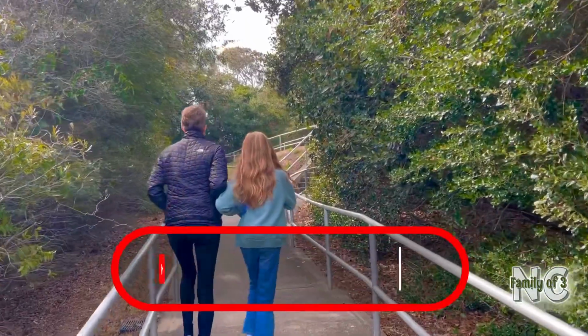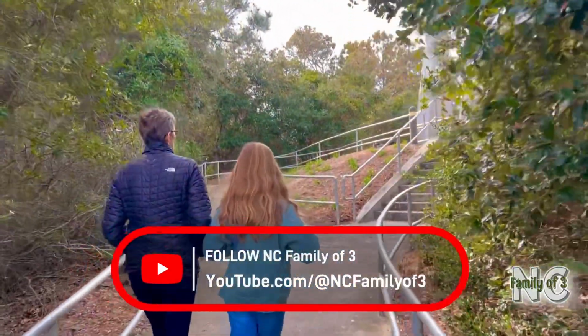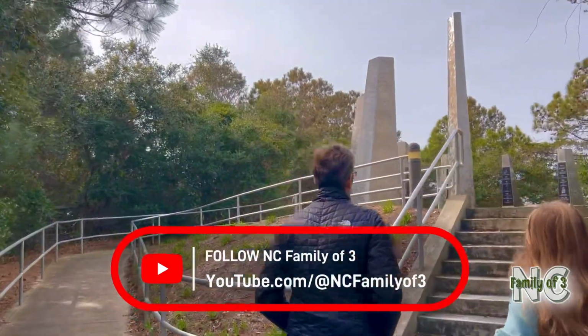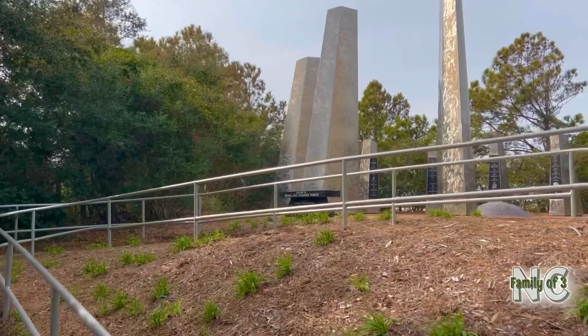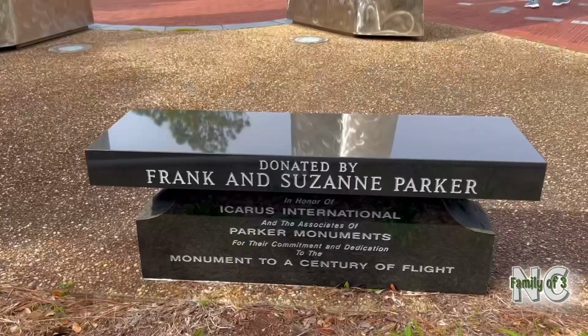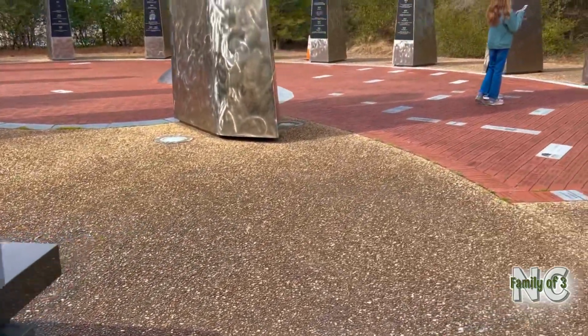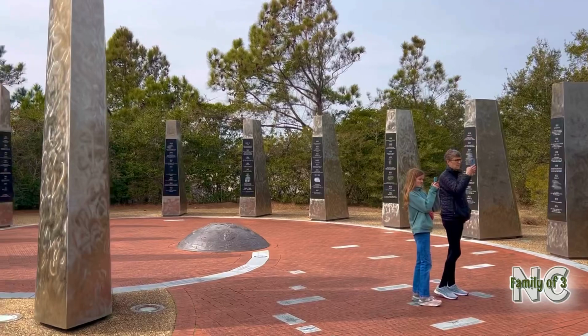Let's check it out. All right, folks, this is a cool little path that we take and some steps to get to the Monument to the Century of Flight. Wow, this is really awesome. I can't believe there's not more information about this. Cool thing about somebody who donated towards the monument. We'll come around here and take a look at everything.